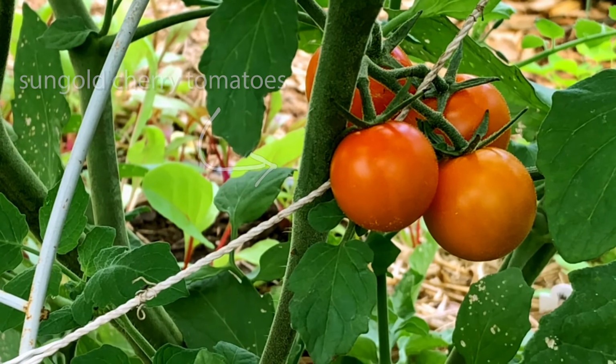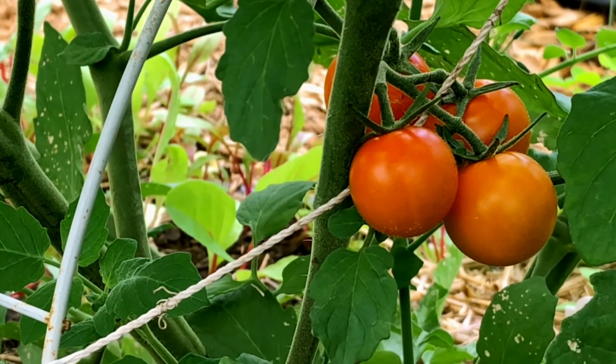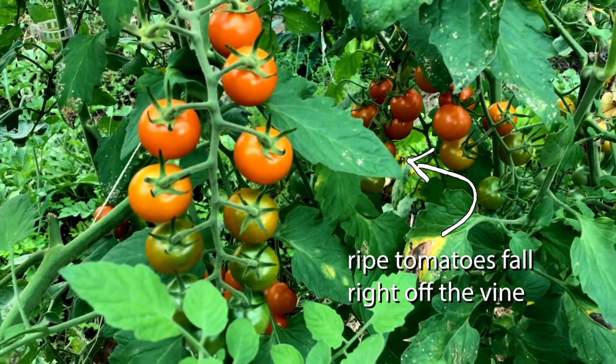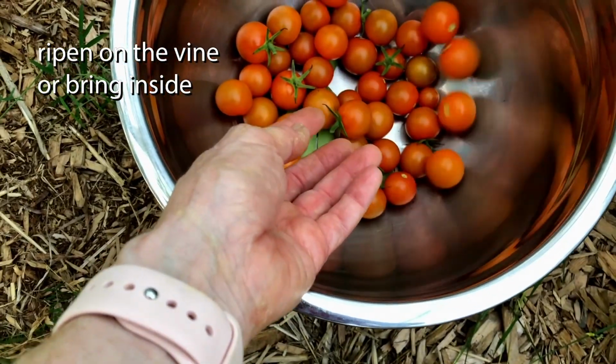A close-up shot of our sun gold cherry tomatoes. They're always one of the first tomatoes to ripen during the growing season. Very, very sweet too. You can see once they're ripe, they fall right off the vine when they're picked. You could pick the whole trellis and wait for the unripe ones to ripen up on your kitchen counter, or you could leave them on the vine until they're perfectly ripe.